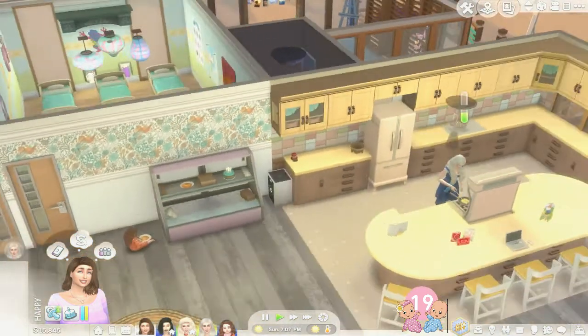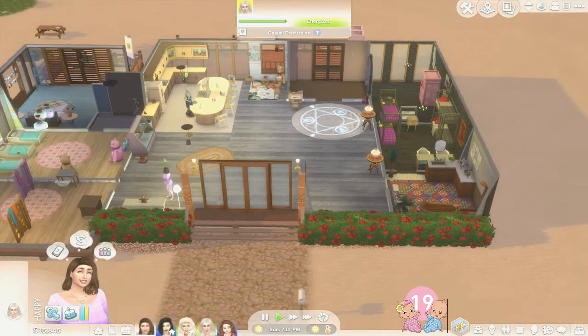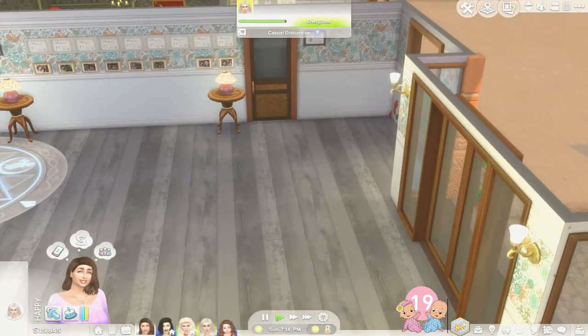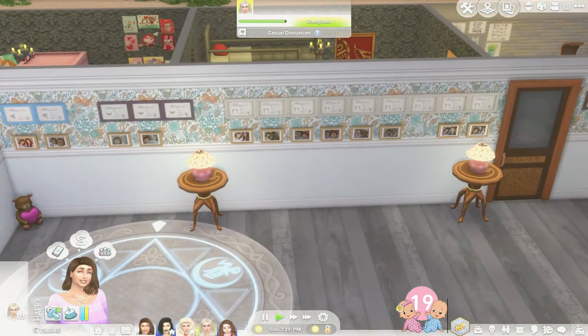So what I did was I turned the house into pretty much a one floor plan, as it was kind of hard to get around. So I've moved everything down here. We've got the birth certificates here. I have one picture to get. I'm not sure which picture that is, but I will get it. I have another picture to put up here.